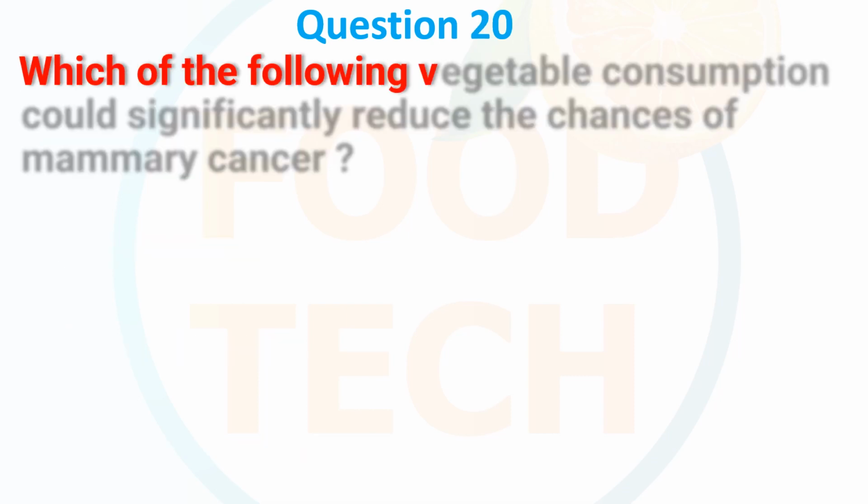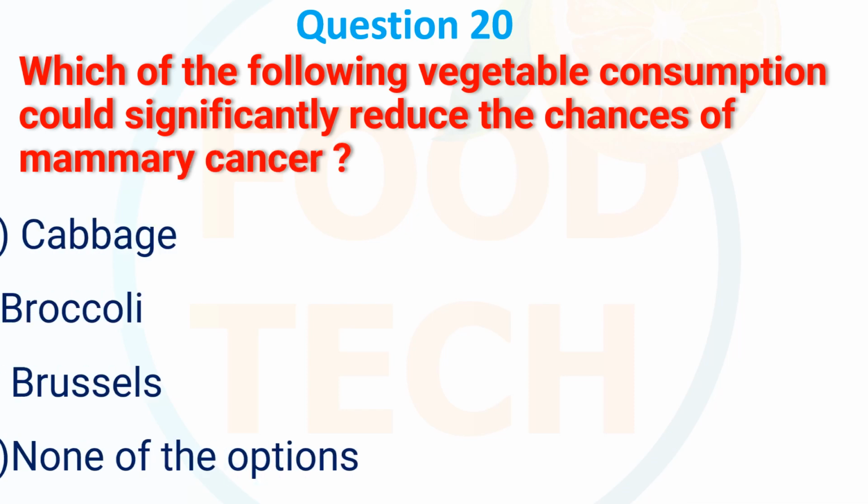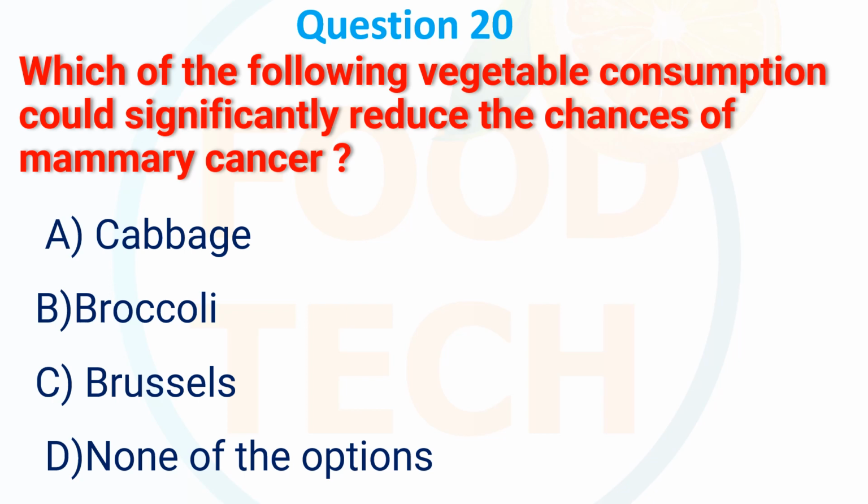Which of the following vegetable consumption could significantly reduce the chances of mammary cancer? A. Cabbage, B. Broccoli, C. Brussels sprouts, D. None of the options. The answer is A. Cabbage.